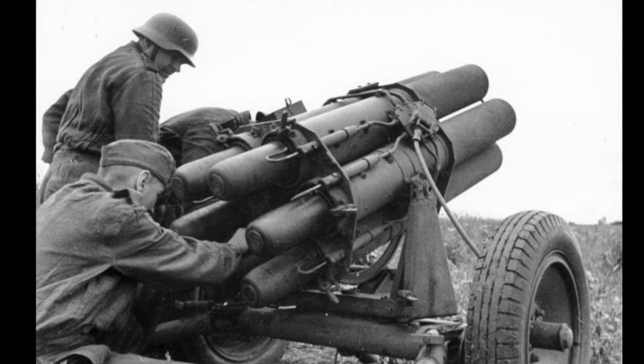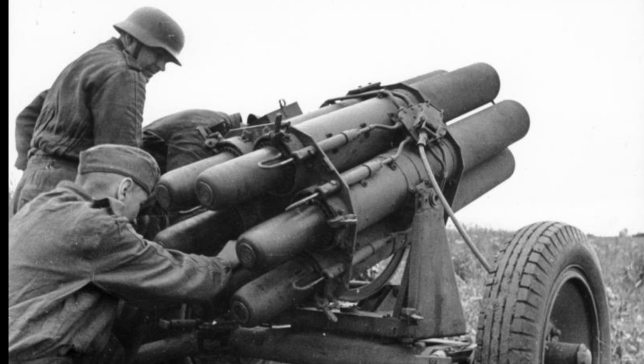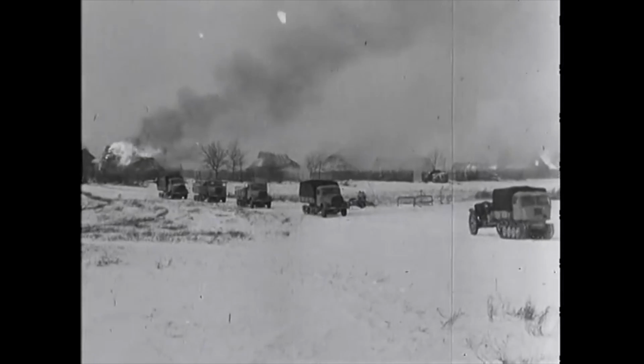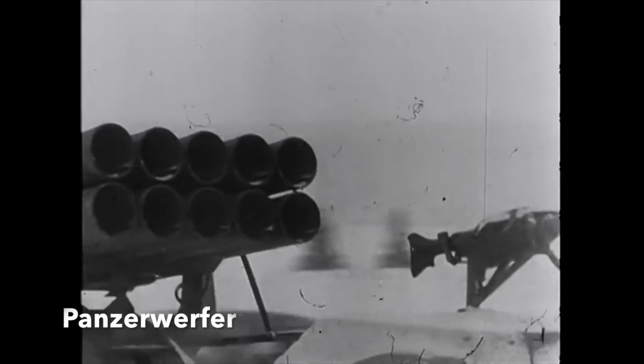The question for the Germans was how to keep the Nebelwerfer batteries intact and the crews alive. The Germans solved this problem by developing the Panzerwerfer series of vehicles, basically armoured half-tracks mounting a 10-barreled Nebelwerfer. It first saw action on the Eastern Front in autumn 1943 and proved to be very effective.